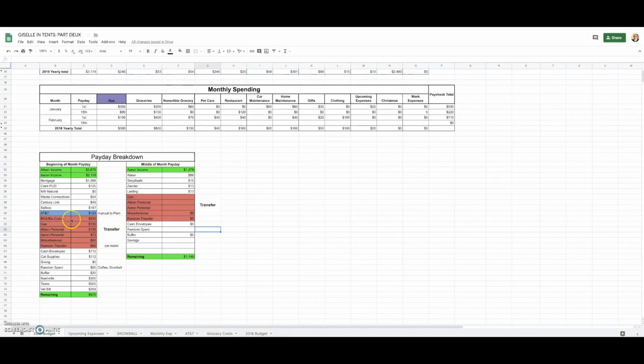So this line is for Erin's business coaching and other business expenses. We have our gas budget here, which I've talked about before. We use a debit card for our gas expenses. That is just so we don't have to pay cash at the gas pump.